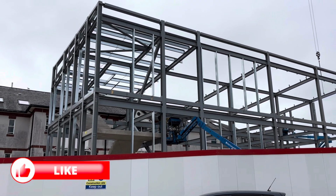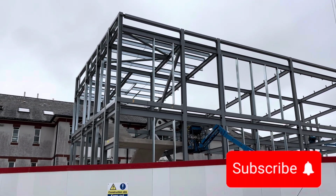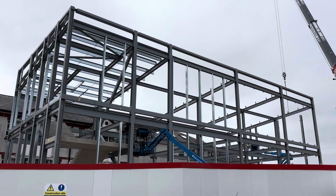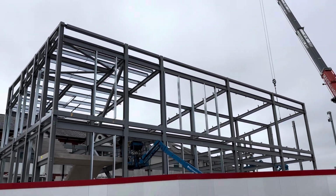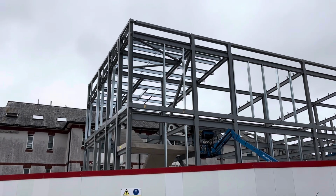Made it up to West Cornwall Hospital, and quite the development. Got all the steel girders now, they're going vertical, which is fantastic. And you can see it's going to be quite a sizable building. You've got the McSalvers crane, which has been lowering all of these girders into place. It's been like this for about a week. They started to go vertical about a week ago.